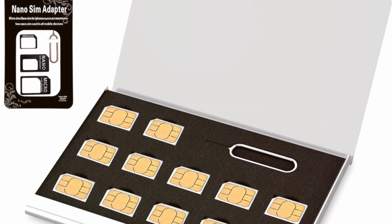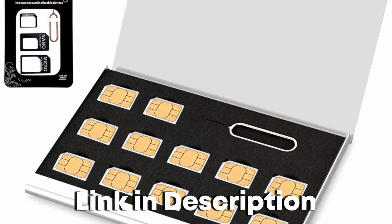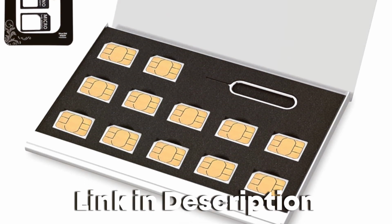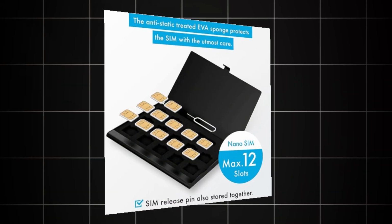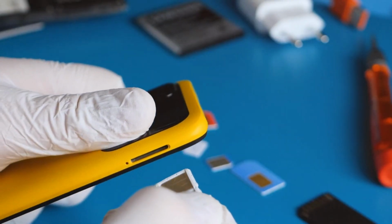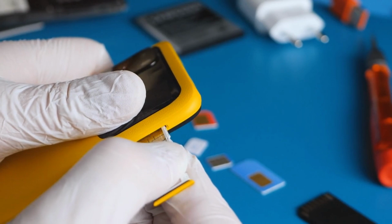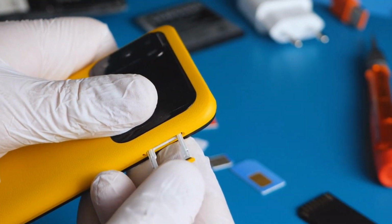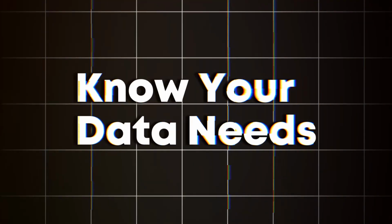One of our personal favorites to use overseas is the Bluecraft Nano SIM card case. Definitely use a SIM card case if you don't want to misplace your SIM card. Plus, it features 12 slots, SIM card adapters, and a handy ejector pin tool. Trust me, if you've ever tried to use a paperclip to change a SIM card, those handy ejector pin tools are a game changer.